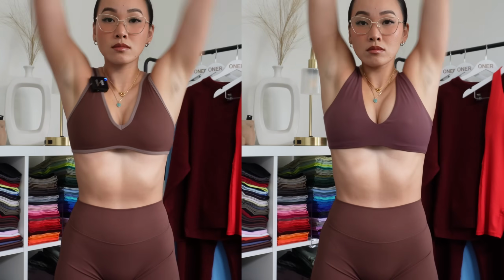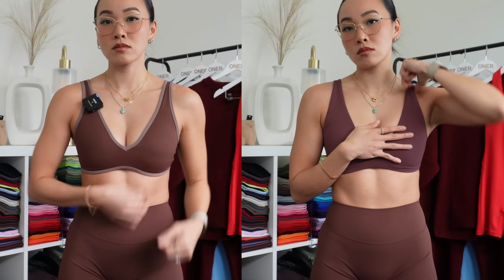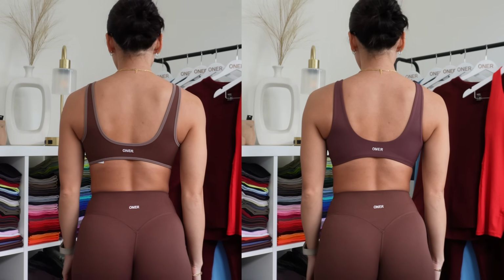However, I will say that I get a lot less under boob riding up in this bra, because as we know, this bra does not have a dedicated bottom band, and I'm thinking that the piping right here is helping a little bit, just because we do have a seam running all the way across the bottom right here, so it's acting as a little mini band. But because this bra is running just a tad bit big, I still am getting that little bit of ride up.